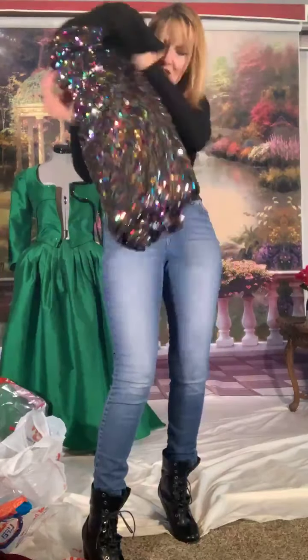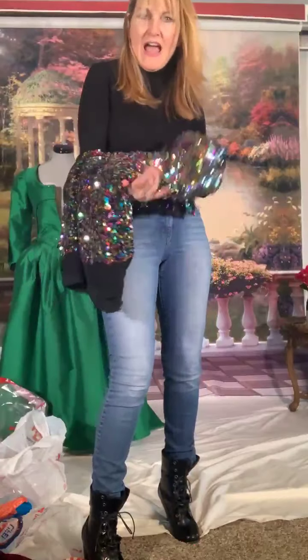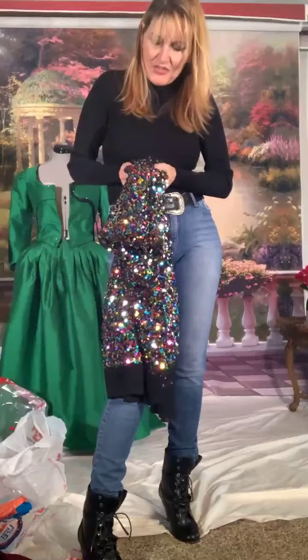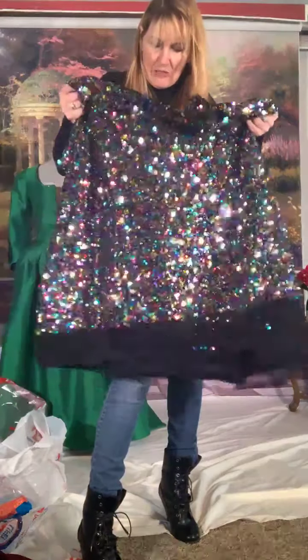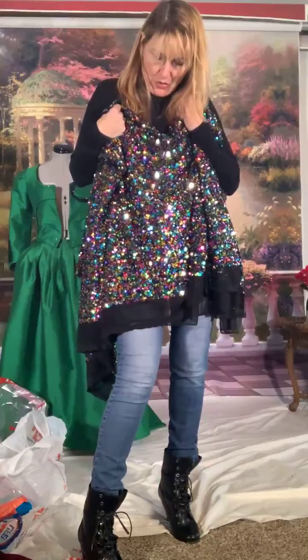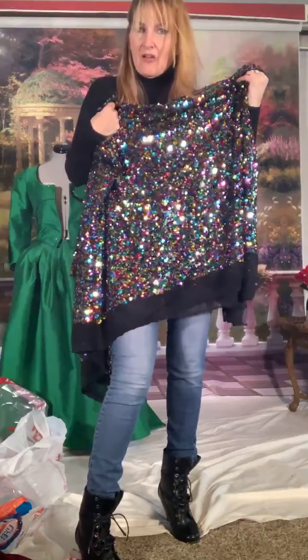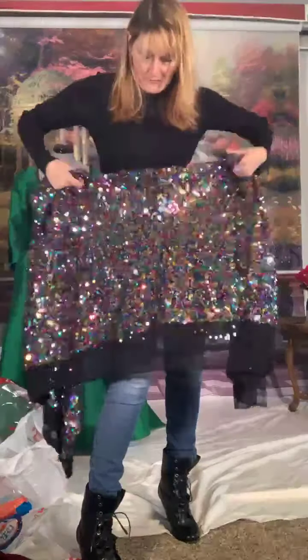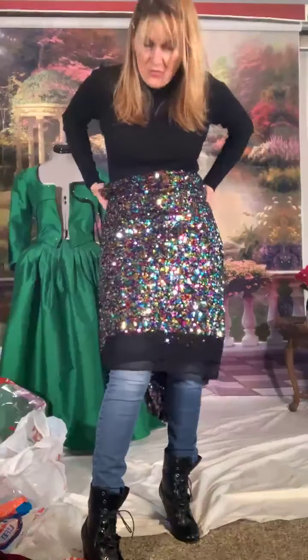So, this fabric is just so loud. It needs to be a really, really simple dress. I'm thinking just like a little shift, kind of like a little flapper dress. Just a really simple tank type style. Maybe a jacket to go with it, or a little skirt. Ooh, that could be cute. A little skirt and jacket.